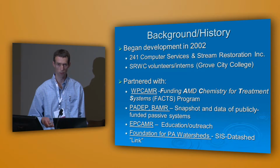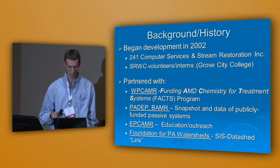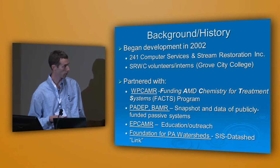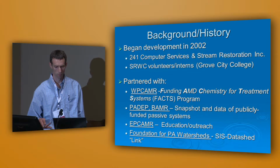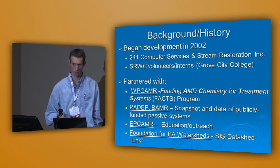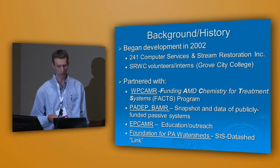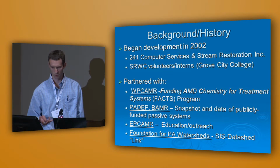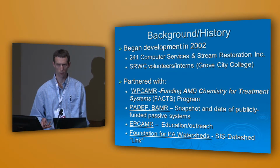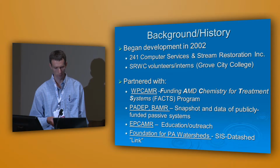Well, we developed it for a couple of years just for our own systems, and WPCAMR, the Western Pennsylvania Coalition for Abandoned Mine Reclamation, came out and they were putting in a grant to monitor passive treatment systems, and as part of that, they were going to have a data management system. And so we had this one that was already in place, and we talked to him, and Bruce Golden was the director at the time. He really liked it, and so we partnered with him and added some capabilities to it.